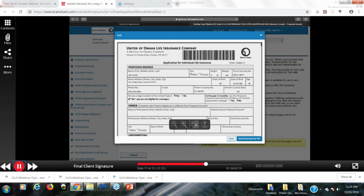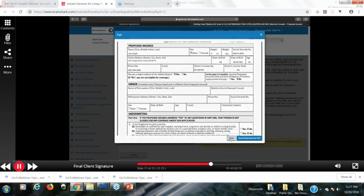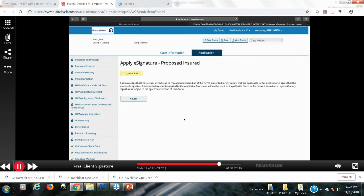Click that button and a second pop-up window will appear with the application completed to this point. Once viewed and downloaded, close the pop-up window and you will see the I have reviewed the terms and conditions field is now active. The client will check the box and then the next button will appear. Now the client will apply his or her signature.